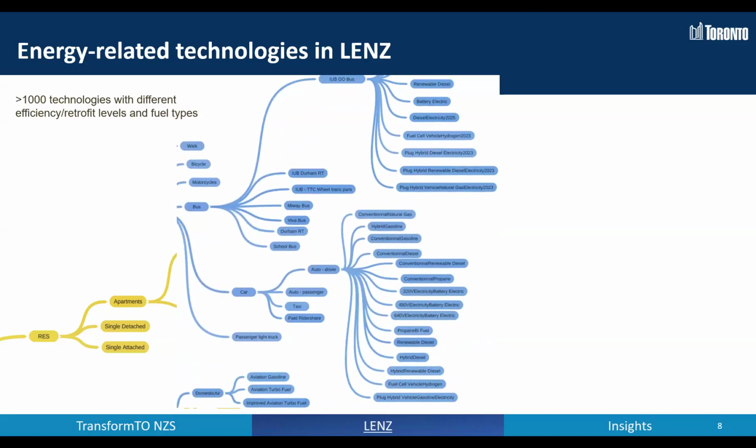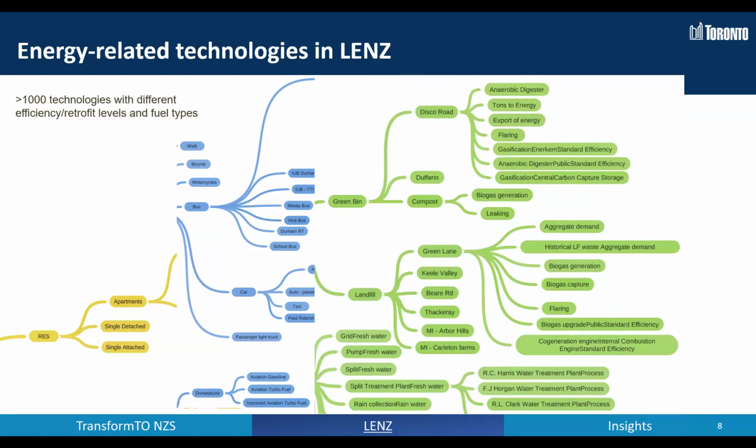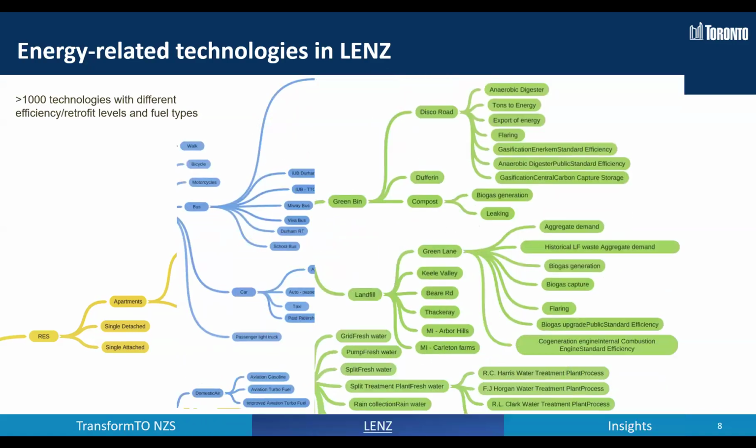And if you look at the transportation model, we have railway, buses, like all the GO buses covered here, your passenger vehicles, whether it's a gasoline vehicle or battery electric or hybrid or plug-in electric, all those fuel types are covered in the model. So thousands of technologies are covered in the model. And for the waste sector, we have the green bins, we have landfill, we have all the wastewater treatment plants modeled. So those three key components of greenhouse gas emissions are being modeled here in LENZ.